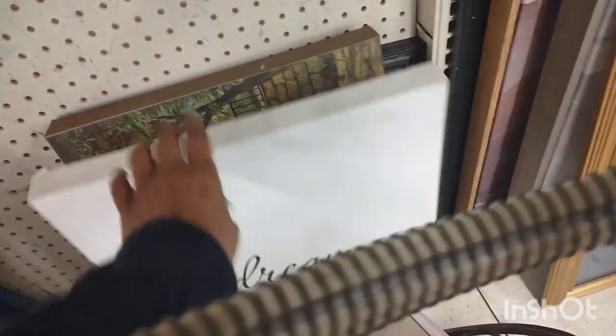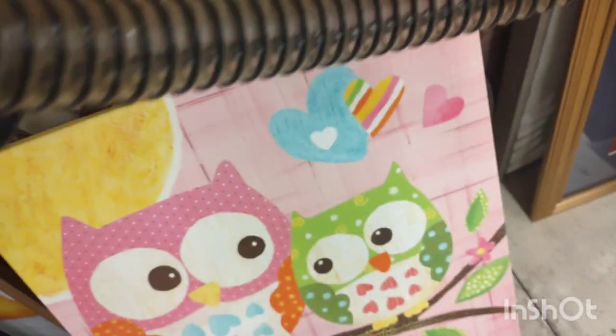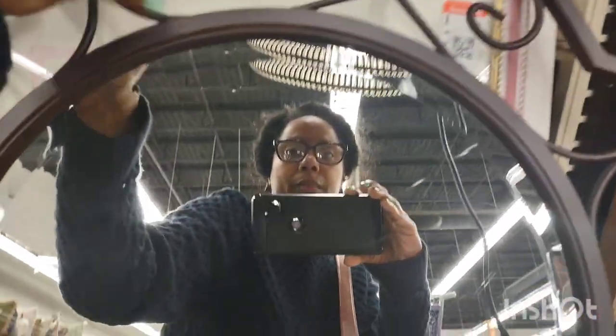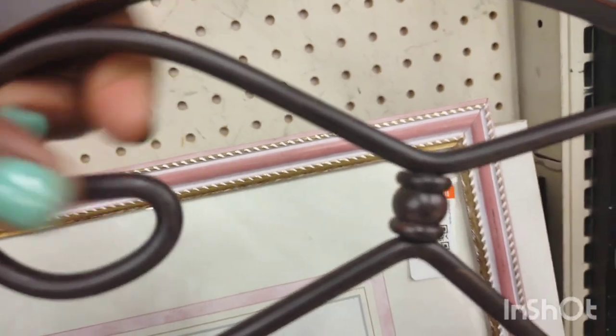That was nice. That was like on wood. So I wanted to get a better look at the mirror. And it was too modern for my taste, so I left it.